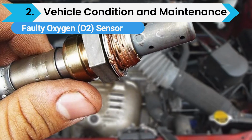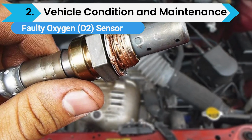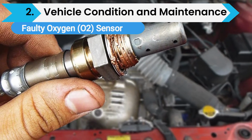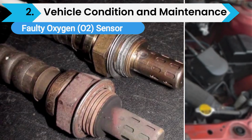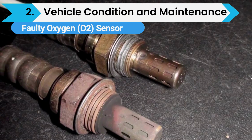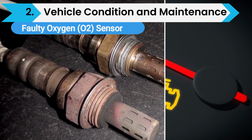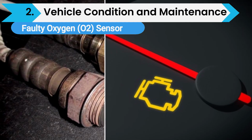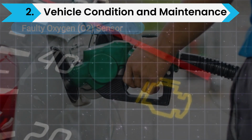oxygen in the exhaust. The ECU then misinterprets this false information as a lean condition, meaning not enough fuel, and consequently compensates by injecting an excessive amount of fuel. This overfueling creates a rich air-fuel mixture where a significant portion of the fuel doesn't burn completely, leading to considerable waste and often triggering a check engine light.